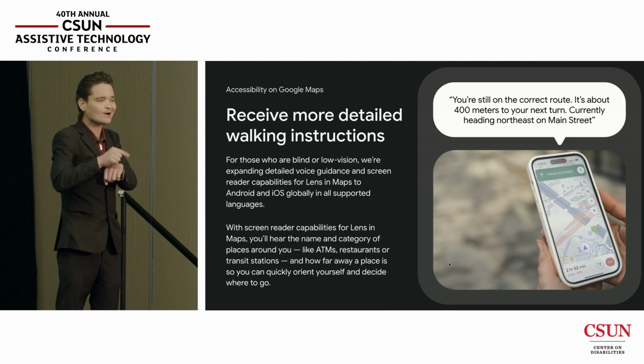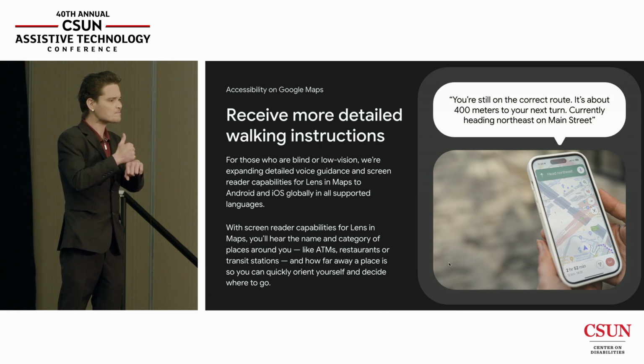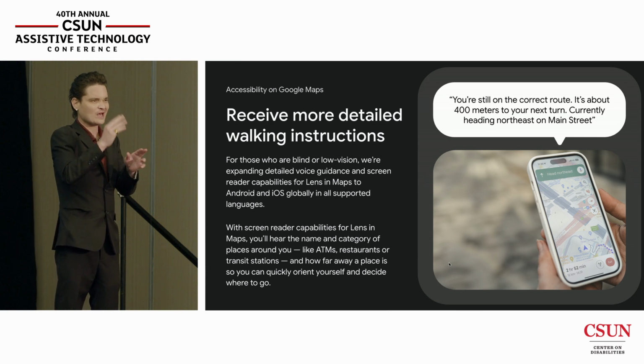For example, ATMs, what restaurant should we all go to tonight after the conference, as well as transit stations. As you're navigating, we'll also give you more detailed instructions on how far away a place is so that you can quickly orient yourself and decide where to go. Within these instructions, we have an example here, someone on the street with a verbalization: you're still on the correct route. It's about 400 meters to your next turn, currently heading northeast on Main Street.